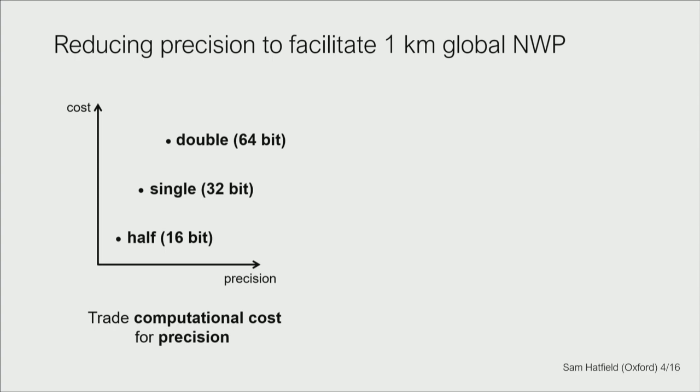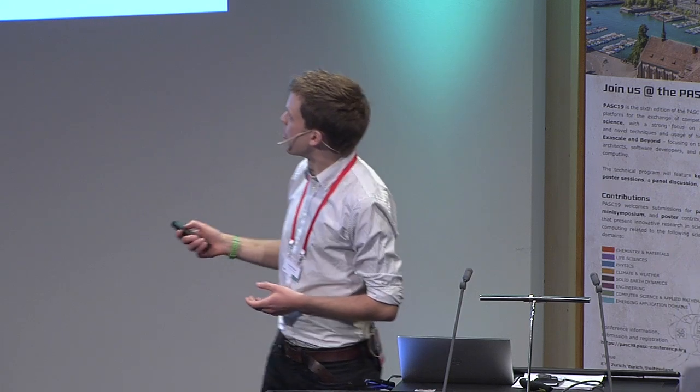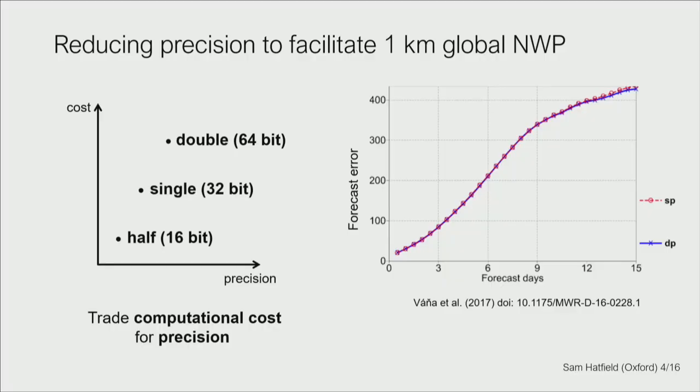And the developers of IFS have recognized this. They have recently ported the entire model from double precision to single precision. This plot here shows the forecast error of a medium range forecast, and the 2 lines are for the double precision model and the single precision model over 15 days. And you can see the lines are on top of each other, so moving to single precision does not significantly affect the skill of the weather forecasts produced.